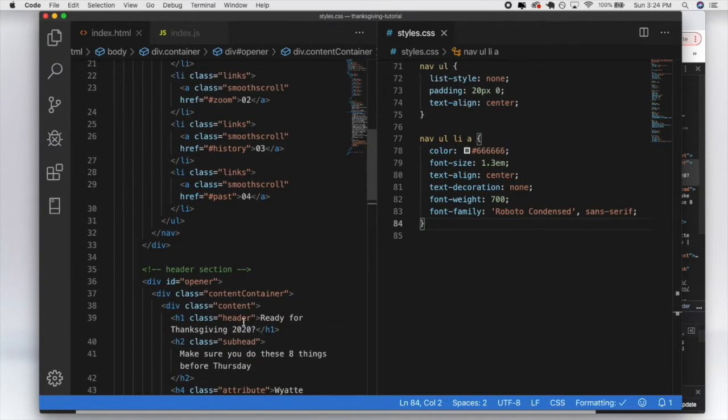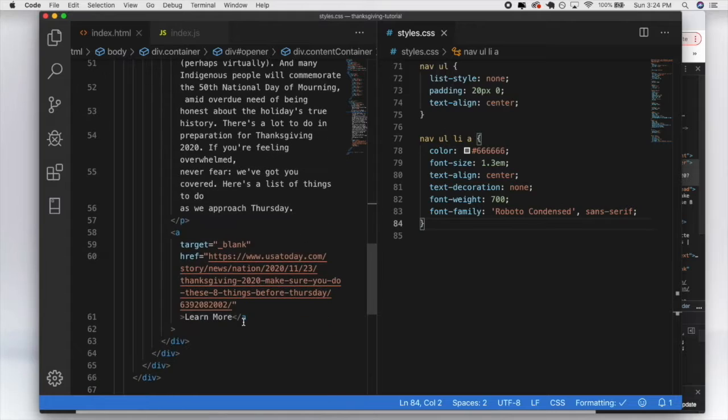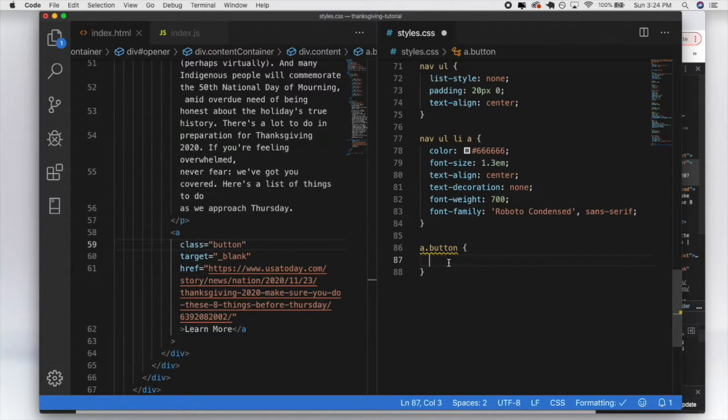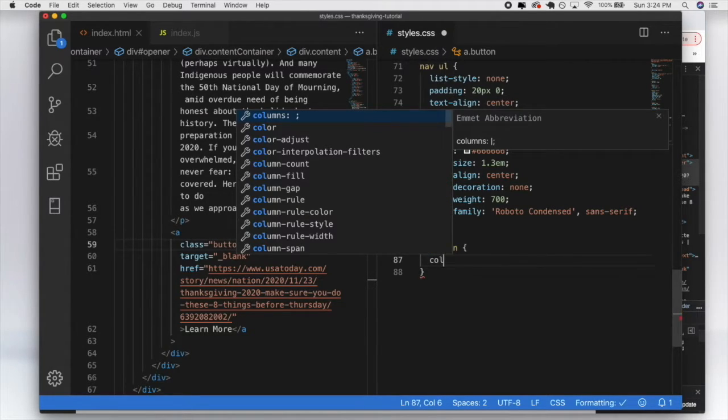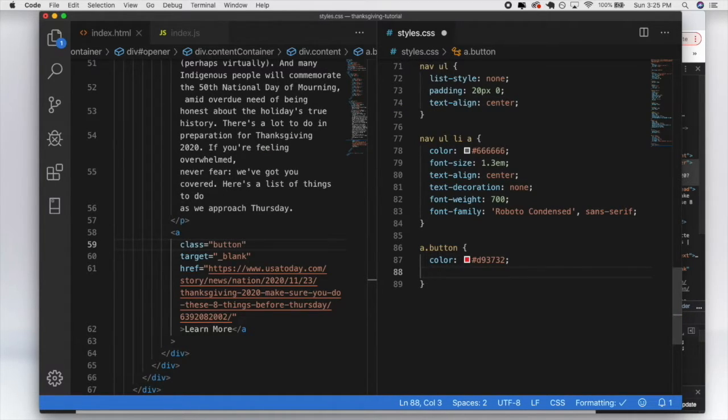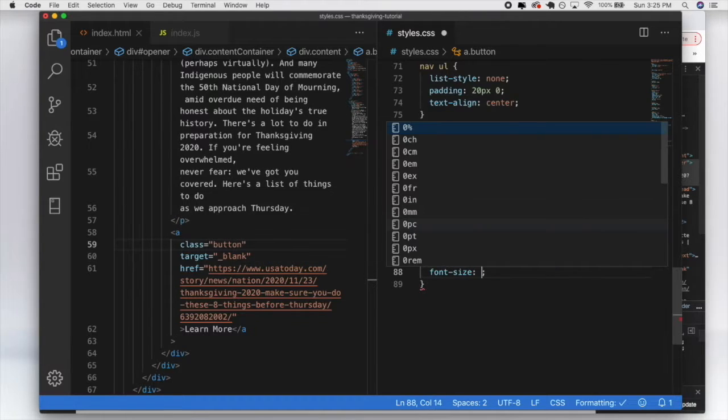Then let's see. I actually want to give this the class of button. And while we're here, let's also style up our A button. So let's go back down, A. So if you want to select a class within a tag, you can do A and then dot button on one line. So let's give that, I want it to be a special red. I think I already have it, yep. And then font size of 1.5 em.